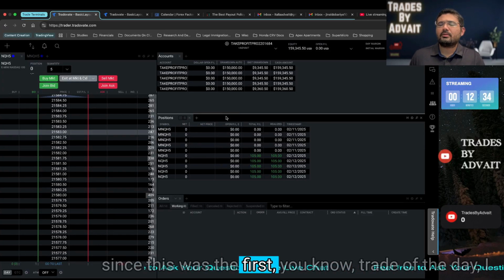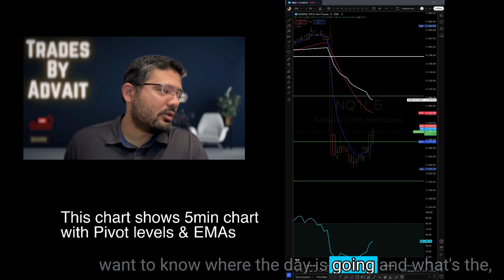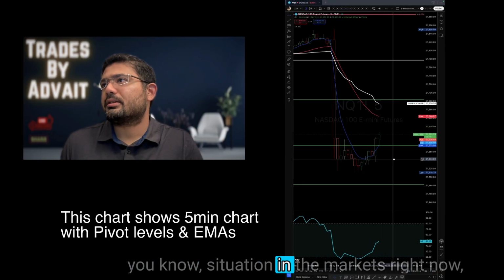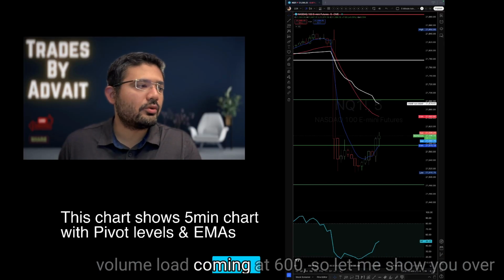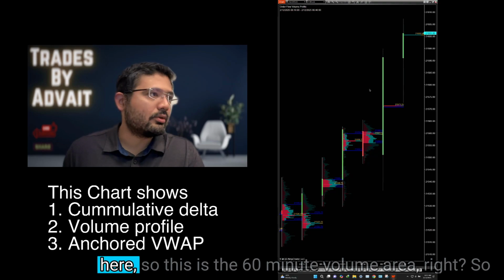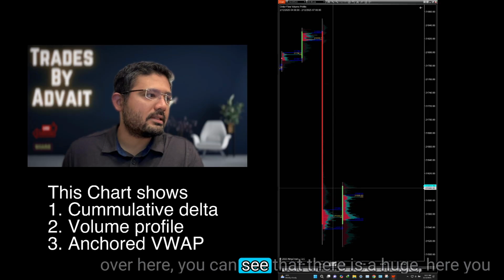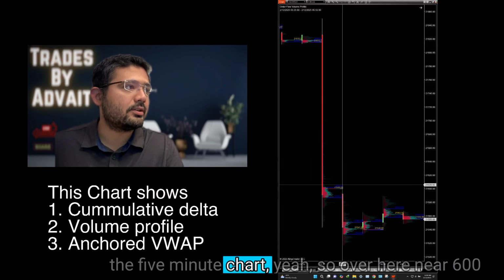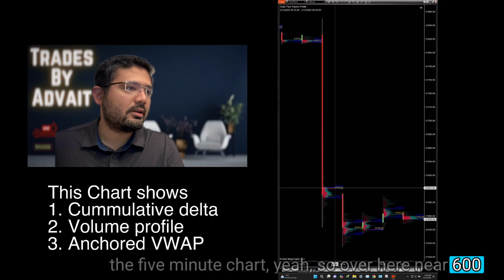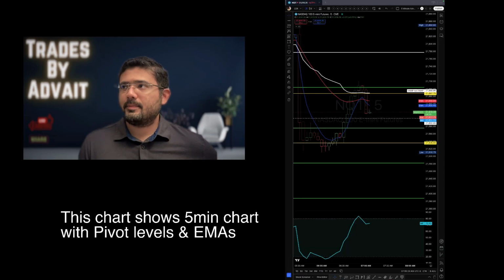But since this was the first trade of the day, I didn't want to hit for a home run. I just want to know where the day is going and what the situation in the markets is right now, because we have a huge high volume node coming at 600. So let me show you over here. This is the 60-minute volume area. Here you won't be able to see it, so let me show you in the 5-minute chart. Near the 600 area you can see that there's a huge volume. 612.